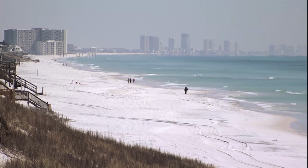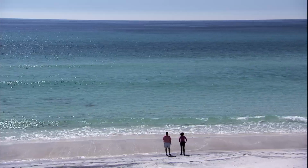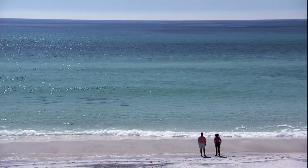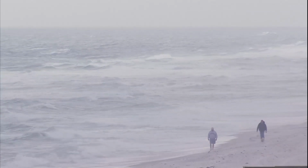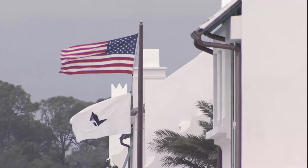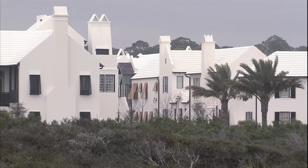This is the Florida Panhandle. Its sunshine and sandy beaches make it a vacation hotspot. But with the best of weather comes the worst of weather. Hurricanes strike this balmy coastline about 6 times a year. But it doesn't stop people wanting to live here.